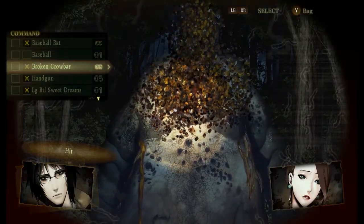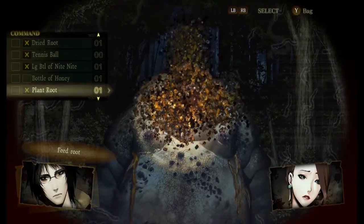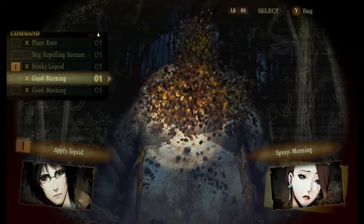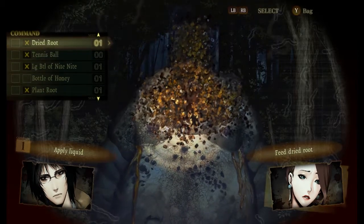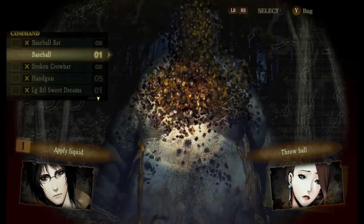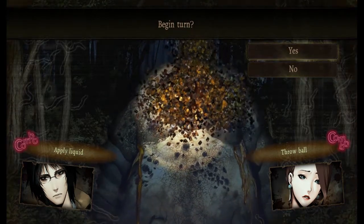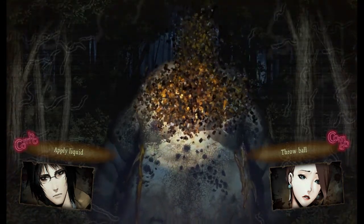Shit, dude, he's really just trying to come in close. He's coming in with a drill, though. More stinky liquid! A baseball. Baseball. I can use this, right? He's too far away for me to actually cheese it, unfortunately.